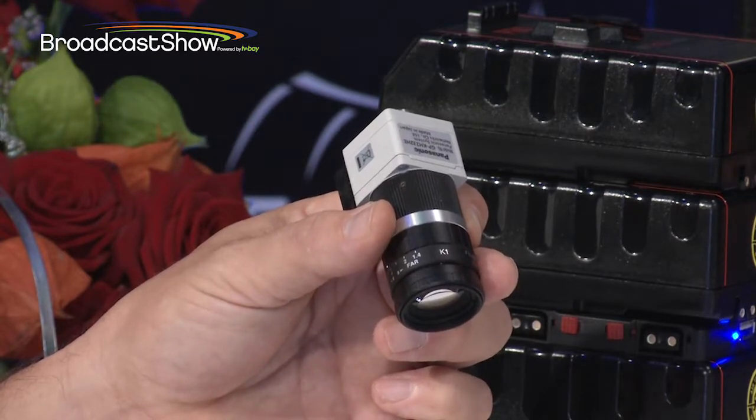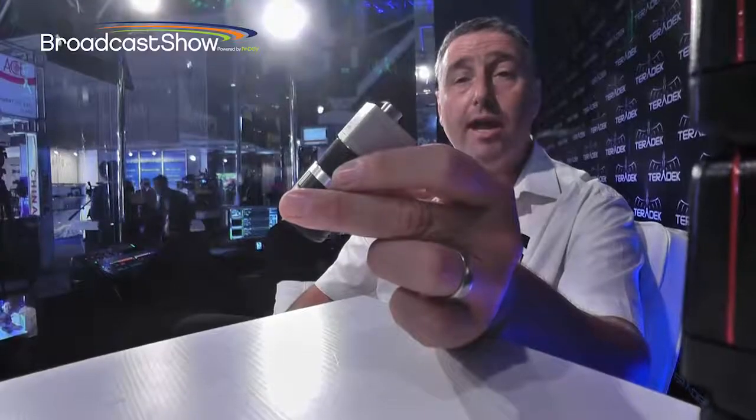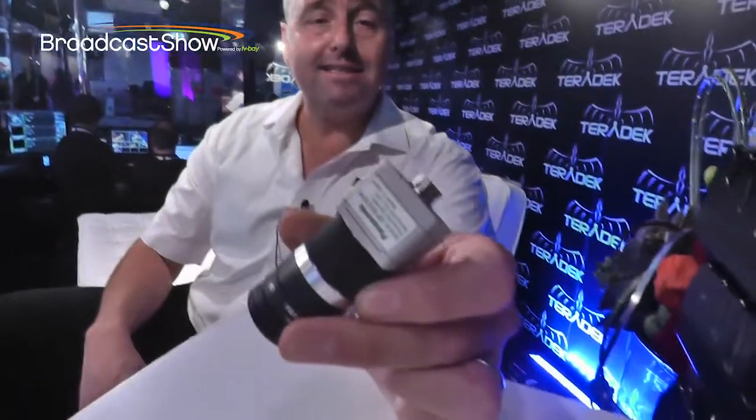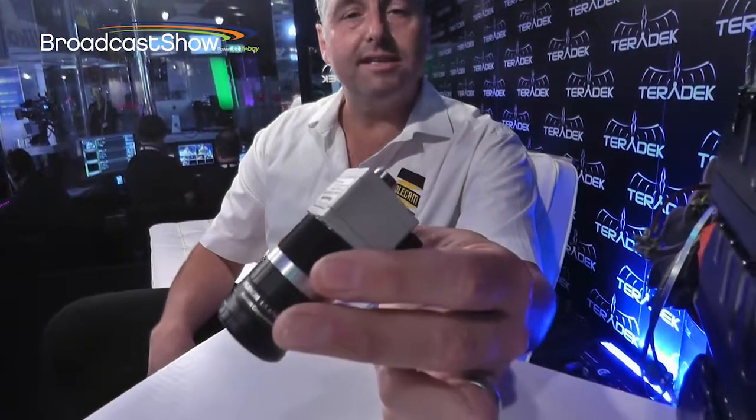It's single chip, which means there's a plethora of lenses available for it on the market. And the price is coming right down as well. It's a very exciting piece of kit. And they've got 3 or 4 cameras in this range. And people are still wanting the small cameras.